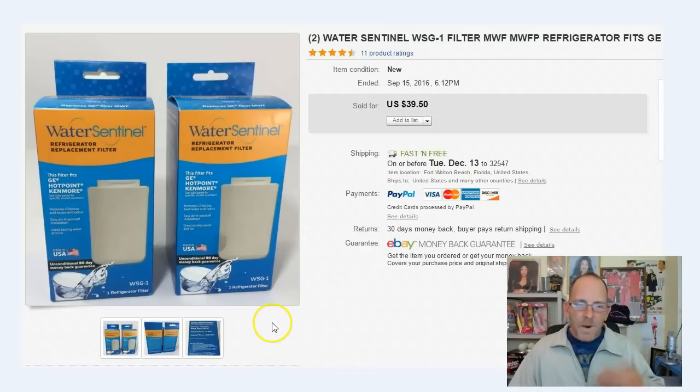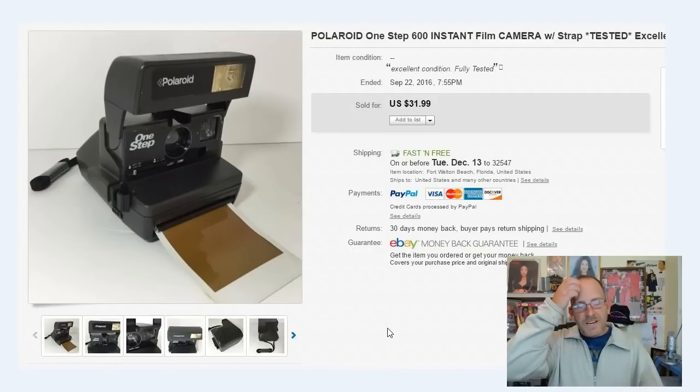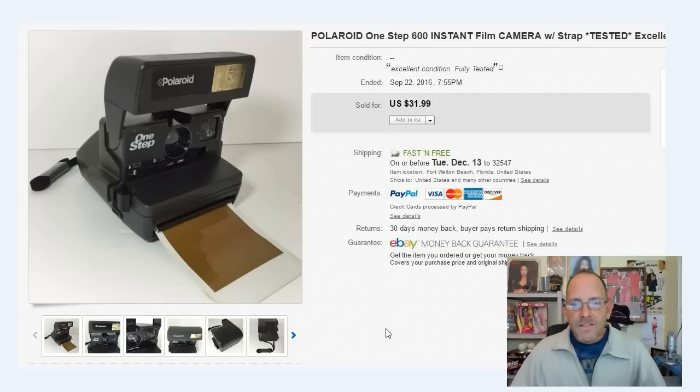This is the bread and butter. This is the no-brainer stuff. You pick it up, you list it. And the good old Polaroid cameras that sell every time. Every time. And I got $31.99 out of this. Cream City Camera, I think, bought it. It's either them or... and all my Polaroids, guys, see this?